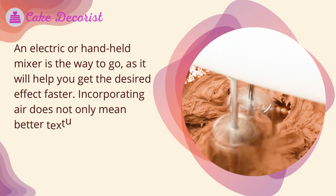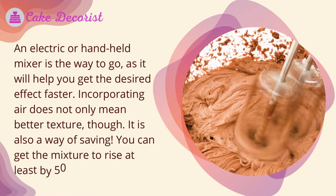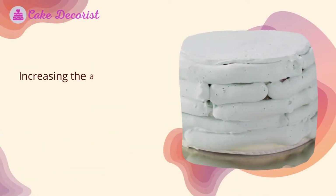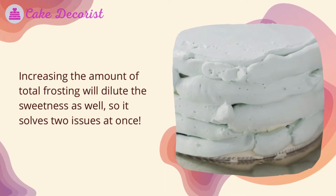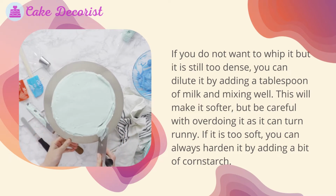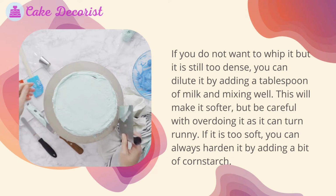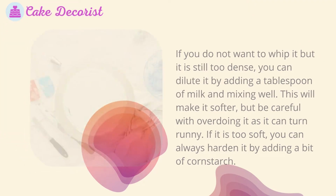Incorporating air does not only mean better texture though. It is also a way of saving. You can get the mixture to rise at least by 50%. Increasing the amount of total frosting will dilute the sweetness as well, so it solves 2 issues at once. If you do not want to whip it, but it is still too dense, you can dilute it by adding a tablespoon of milk and mixing well. This will make it softer, but be careful with overdoing it as it can turn runny. If it is too soft, you can always harden it by adding a bit of cornstarch.